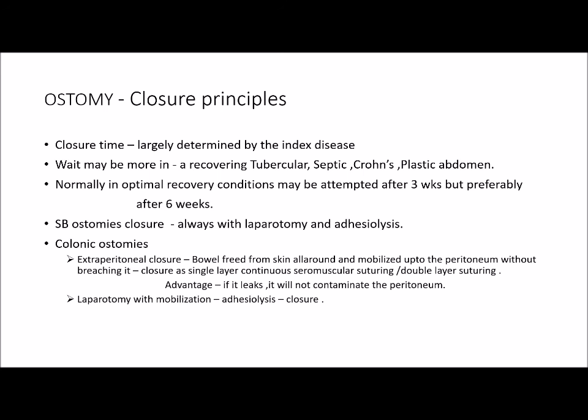The advantage is only one, and that is if a leak is going to occur, then it is not going to contaminate the peritoneum. It is going to burst out through the skin sutures that you apply. But laparotomy with mobilization would be a better option, where you do an adhesiolysis and do a closure. Now, your question could be very easily, why can't I do extraperitoneal closure in the small bowel? Doing an extraperitoneal small bowel closure basically will be creating what?